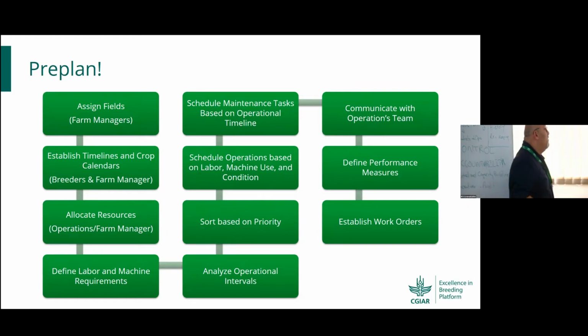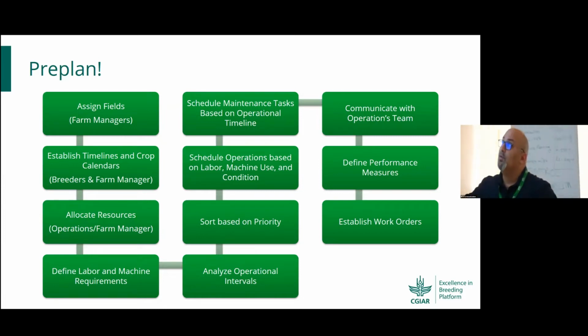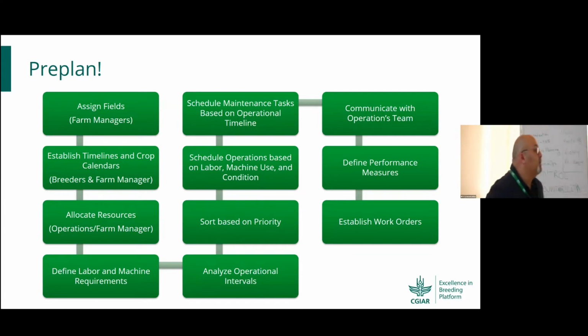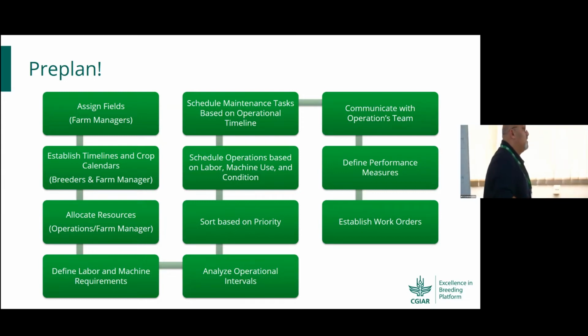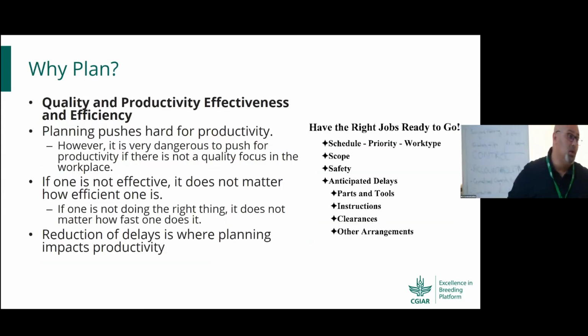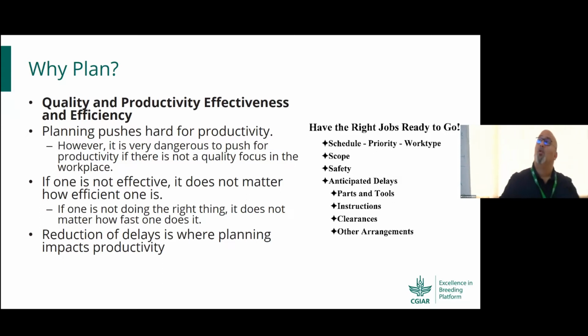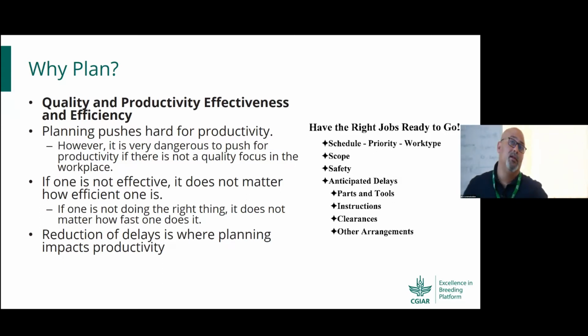That means that we have to define properly our performance measures, to make sure that the work is done with good quality, and then we have to establish afterwards the work orders to the staff for us to perform our tasks. All right. So why should we plan again? We plan to provide quality, productivity, effectiveness, and efficiency.